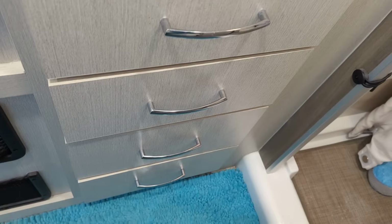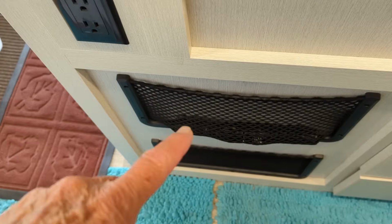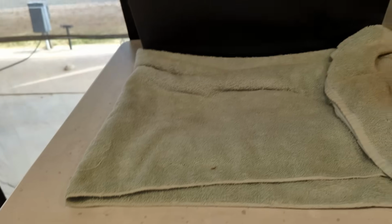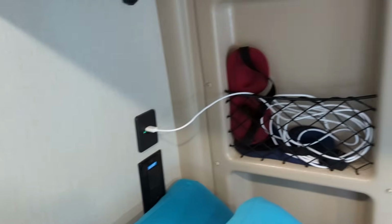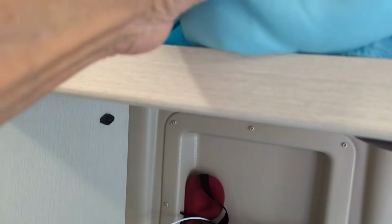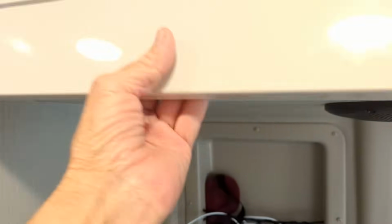Then you got 4 drawers here, and that's quite a bit of storage actually. And then over here you've got a couple of these little stretchy things that you could put stuff in, and another double 110 outlet, which is handy. I'm surprised they have that many. There's another double 110 outlet here, double USB port, a couple of little storage things over here to put stuff in. Convenient right by the bed. And then up here, believe it or not, there's some more USB ports and another double 110 outlet. So you got plenty of electrical outlets for stuff, and that's great. Not many RVs have that.